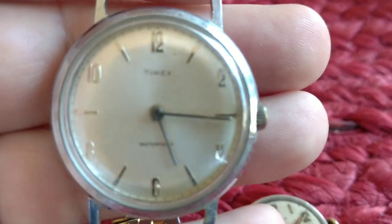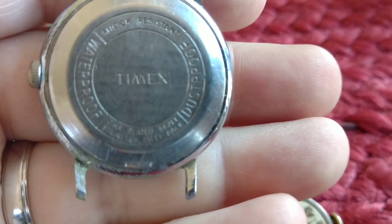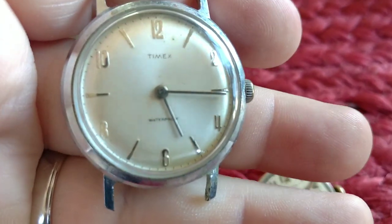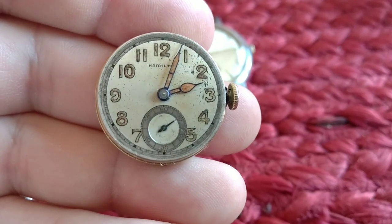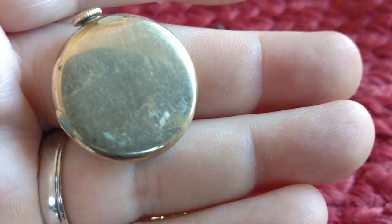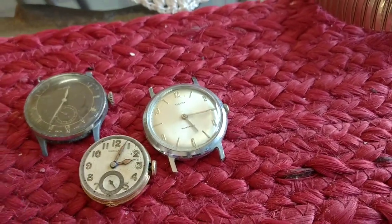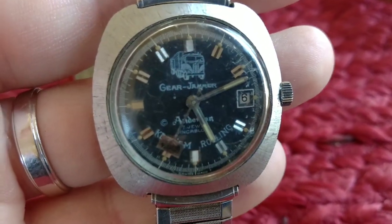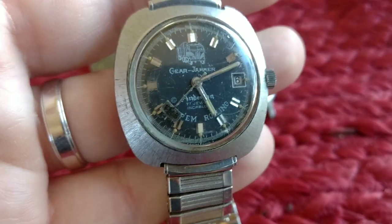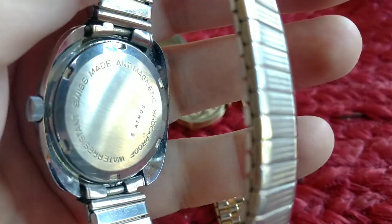Like to pick these up. Mid 60s Timex. Those sell pretty well. And another parts piece, a Hamilton gold filled. Not running, just a parts piece. And a Gear Jammer Anderson. It's like an advertising watch, I think. As you can see, it is running. It's 17 jewels. Swiss made.